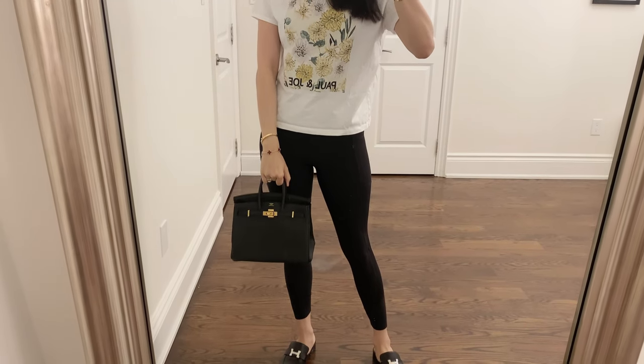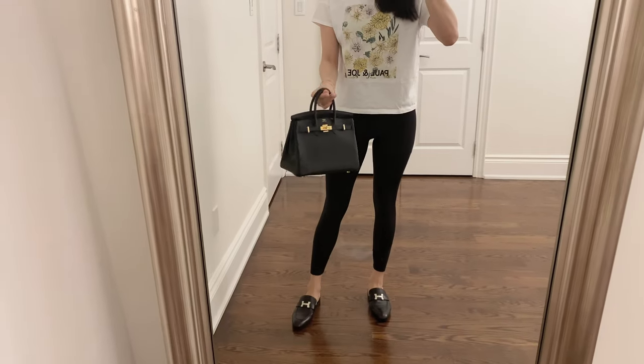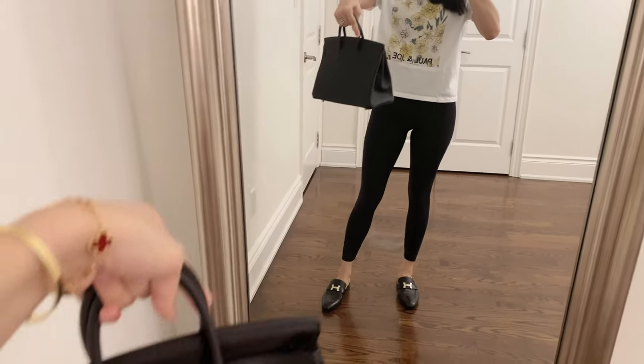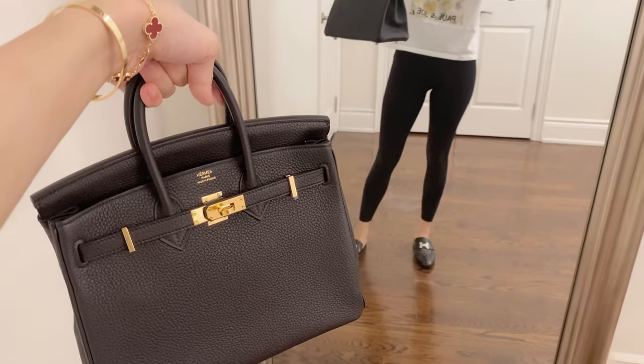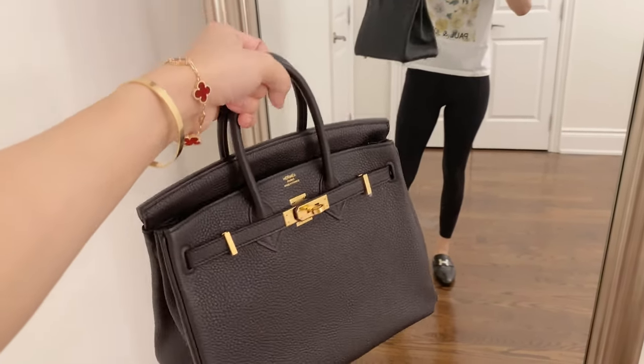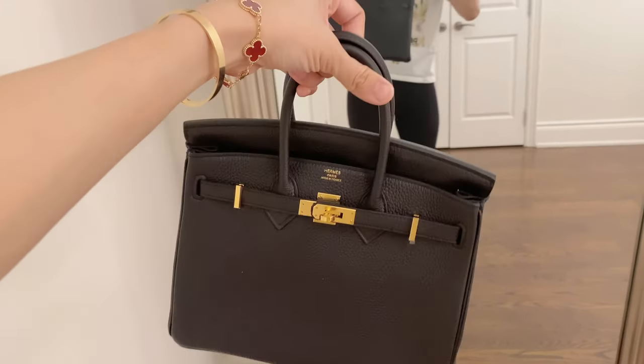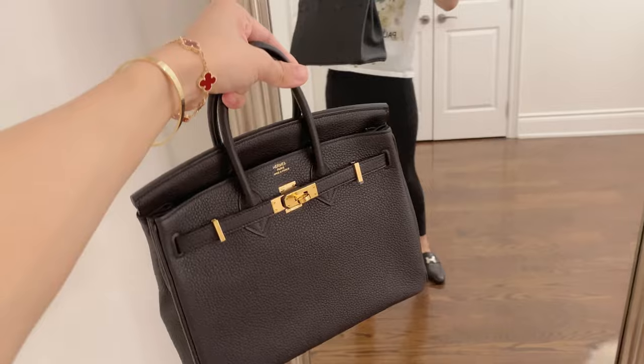Hi, everyone. Today, I'd like to show you guys a couple mod shots, try-ons of my Birkin 25. This one here is my Birkin 25 centimeters in black Togo leather and gold hardware. She's so cute. I really love her.